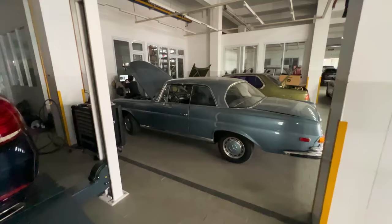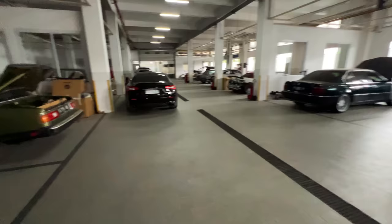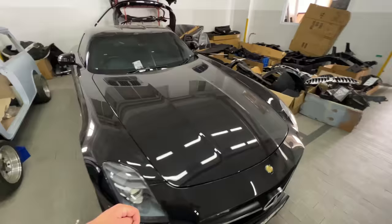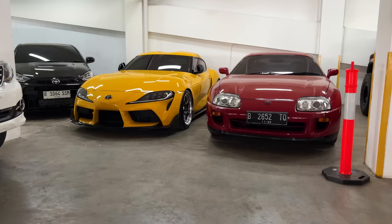Countless more Mercedes of every generation here being worked on. A 200 SC, 3.5. Possibly my favorite Mercedes of all time after the G-Wagon, the SLS Gullwing. God, this car is just sick. What has Mercedes done replacing this with a GT? I have no idea.